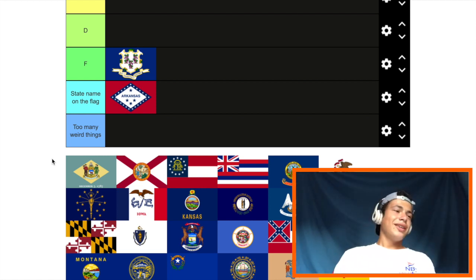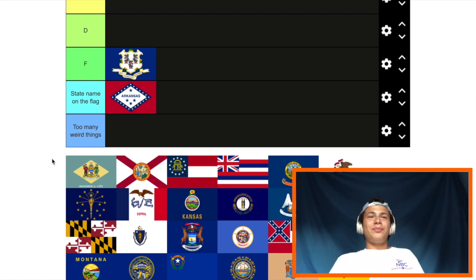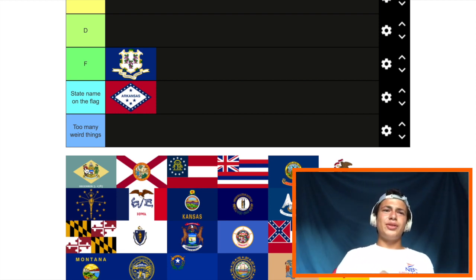Next up is, sorry, let me turn my page because I had to take notes. Too many flags. The flag of Delaware. Flag of Delaware, as you can see, let me zoom in again.